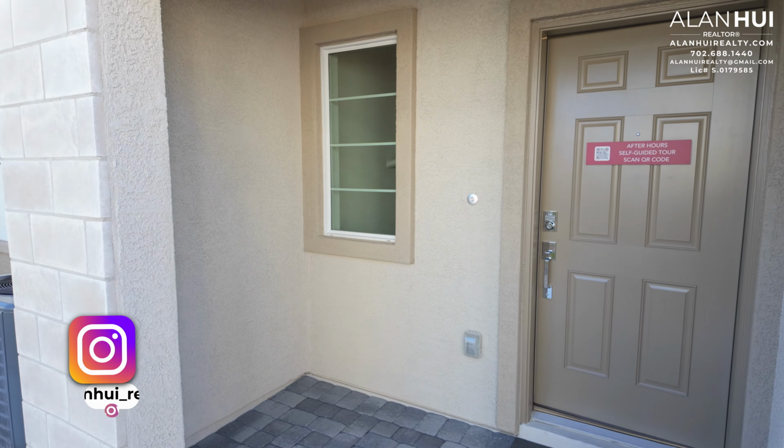This is the laundry closet, which is located on the first floor. A washer and dryer do not come included. Behind this door is your 2-car garage. This 2-car garage measures 21.5 by 22. The door for the garage will not come with glass. Instead, it'll be a solid door.